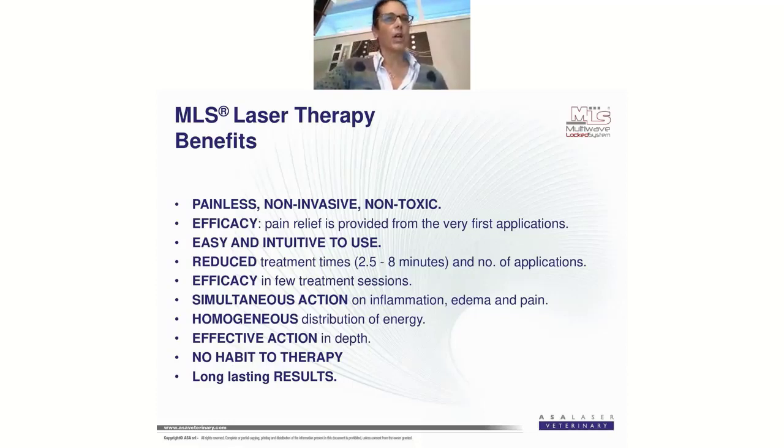As Roberto showed you, we have a homogeneous distribution of energy. It's not like a shower, but we have, in all the spot, a good, uniform distribution of the energy in depth. We have no habit to therapy, so even if we need more treatments, we don't need to increase the power of the treatment to get the effect.